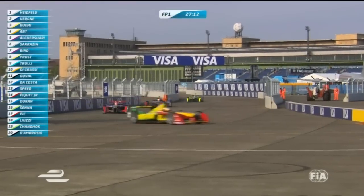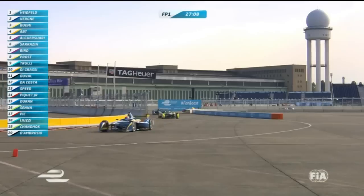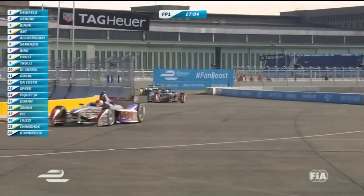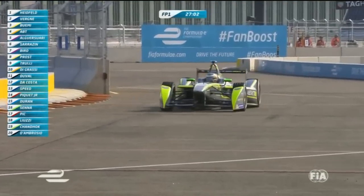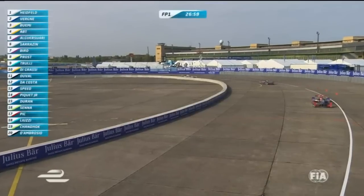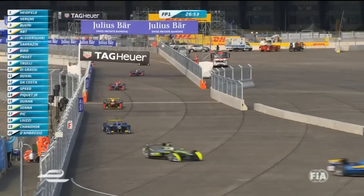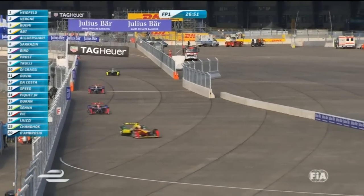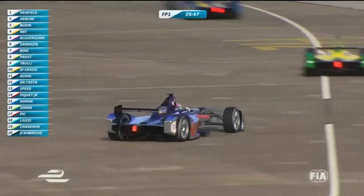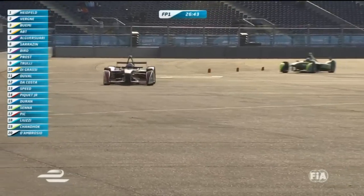Through turn 5, down towards turn 6. Turn 6 and turn 10 tend to look a little bit similar, so I need to keep an eye out for that one. Turn 10 I think is a little bit tighter than 6, as we look at Charles Pic going through the right-hander. Best result of the season so far was a 4th place in the opening round in Beijing, but that's when he was driving for the Andretti team. Since he moved to Team China, Monaco was his best result, last time out in 8th position for the Frenchman.